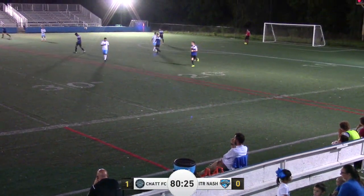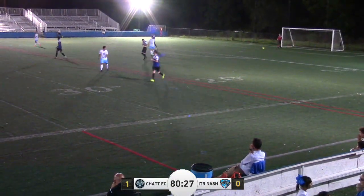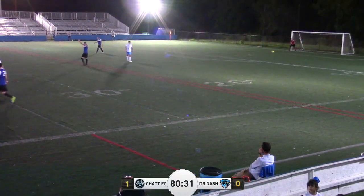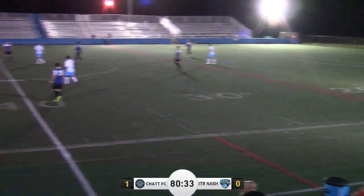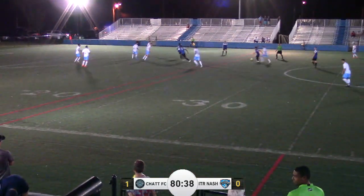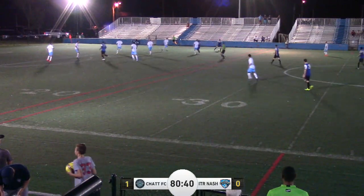And if they do get that second goal, I believe that will be the end of this match. It's going to be hard enough for Nashville, being down a man, to come back from one goal, trying to come back from two with this little time left. It's going to be very, very difficult. It's doable, but I personally don't see it happening.